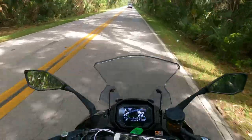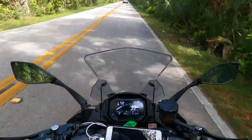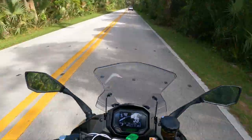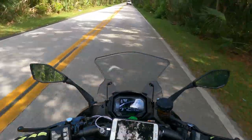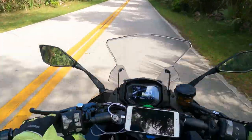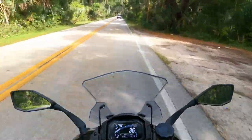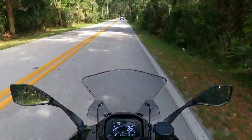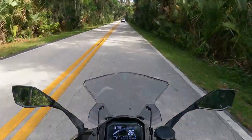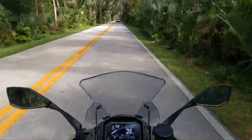You see, now my cruise doesn't want to set. There it goes. Nope. Maybe it wants a higher gear. Maybe I just need to hold the button longer. That could be it. Might just have to hold it down for a second or two, not just hit it. It's working now.